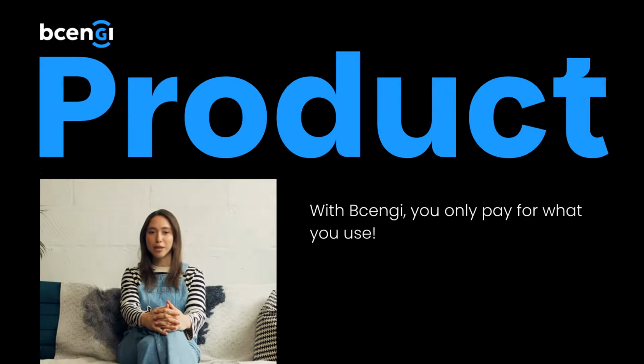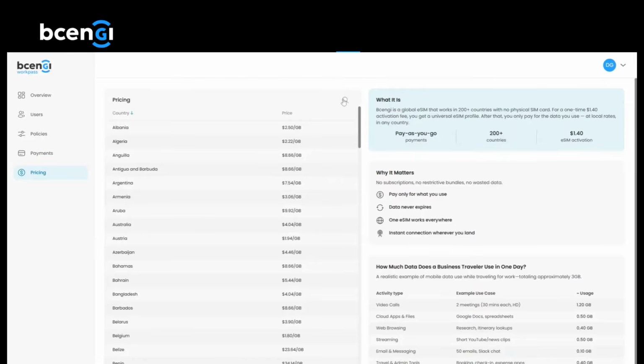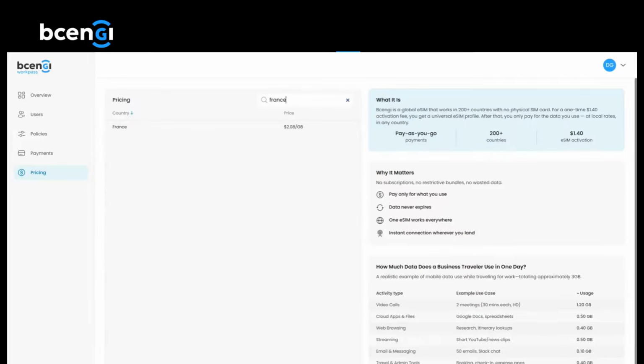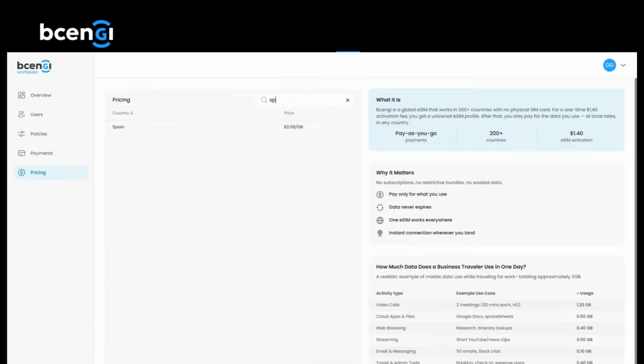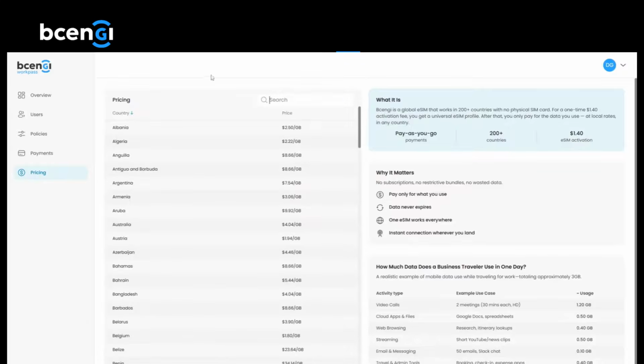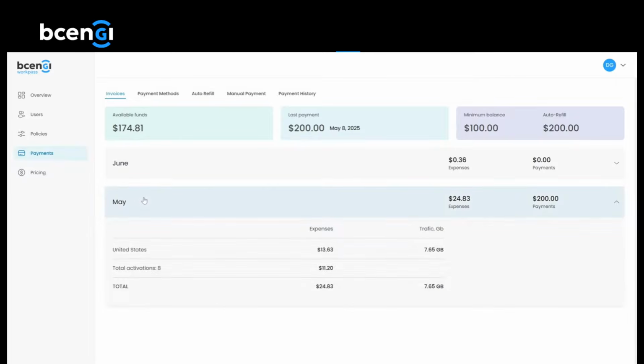With Bcengi, you only pay for what you use. Even though you might be using global policies, you are paying per country rates that are much lower. Let me show you. Here are our rates. You can always see what they are. We update them periodically, but you always know what you're paying for. As your users are using their eSIM, you can see at any time how much data and where. Their use is taken out of your balance. Your invoices are rolled up monthly for convenience.